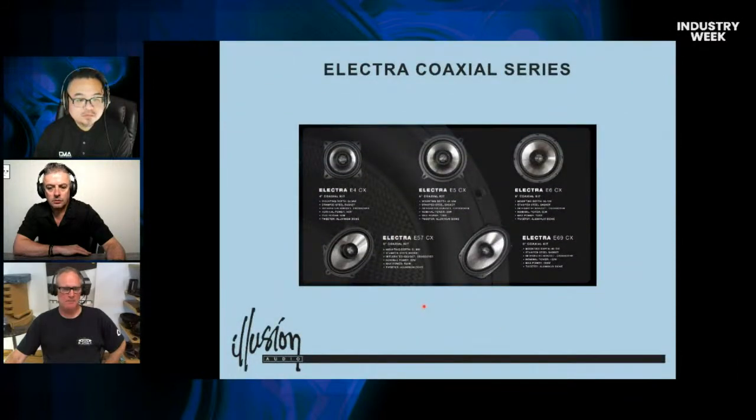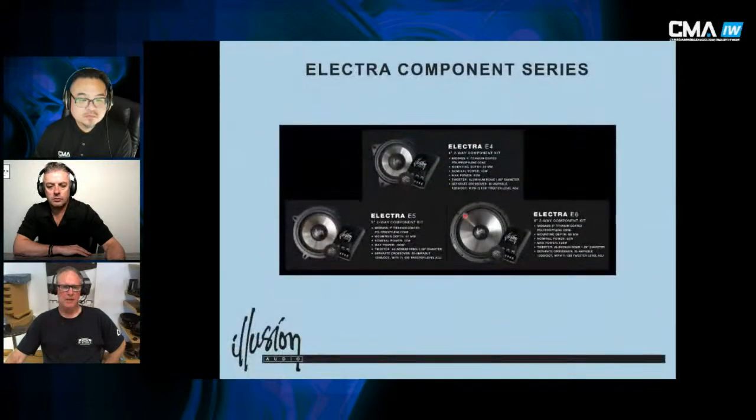Lots more models here. We started at 4-inch, 5, 6, a 5x7 for your OEM needs, and a 6x9. 20 millimeter dome on these three, 1-inch dome on these two, because there's more room to get a dome in front of that cone. And components, 4-inch, 5-inch, and 6-inch.